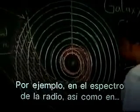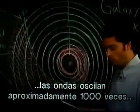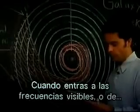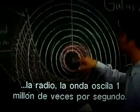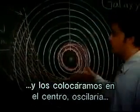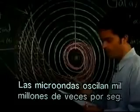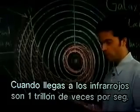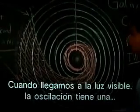For example, as we looked at the electromagnetic spectrum earlier, the lowest part of the EM spectrum that we know, waves are oscillating at around 1,000 times per second. By the time you get into radio frequency, you're at 1 million times per second. That means over a distance of 186,282 miles, if we had a wave that long and we coiled it, it would oscillate 1 million times in the frequency of radio. In microwaves, you're oscillating 1 billion times per second. And by the time you get into infrared, you're at 1 trillion times per second. So when we get into the visible light spectrum, we're oscillating at numbers that are so high in frequency.